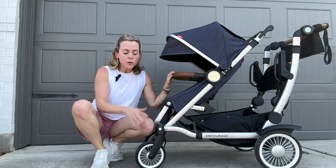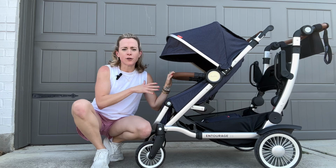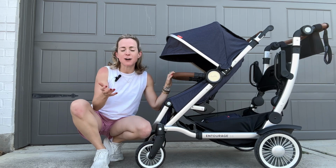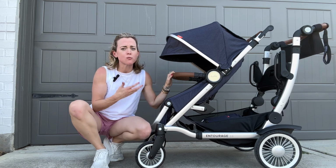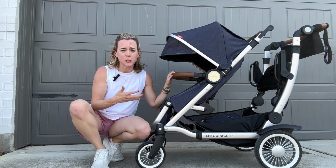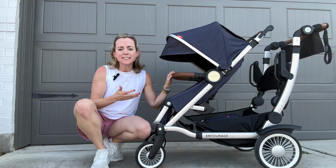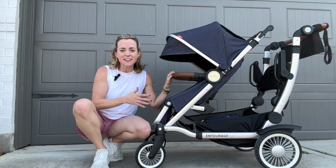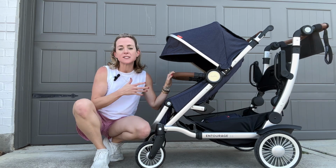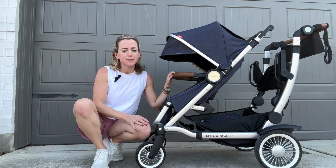But again, I will say that it is such a smooth ride over, obviously, the sidewalks, even grass, even gravel. I thought, oh gosh, this is a really big, heavy stroller. This isn't going to push as well, but it actually was pretty good. I wouldn't say that it's my number one gravel stroller, but it actually does the job. So I was very impressed with the quality, the maneuverability. I've been very pleased with this stroller.